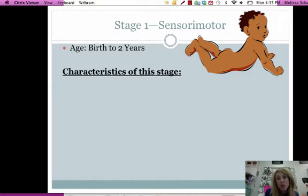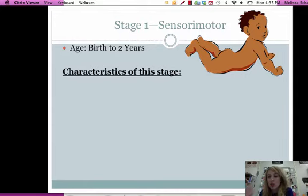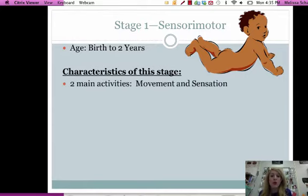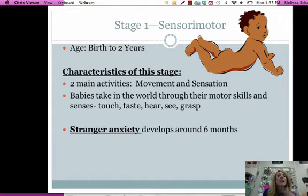So sensorimotor, okay? Basically, babies are trying to figure out the world and understand their world using their senses, right? And their motor skills, okay? Babies, everything goes in the mouth, right? So they're always trying to touch it or feel it or lick it. They're moving around, they're bumping into things, right? They take in the world through their motor skills and their senses. They grasp, right? And they touch you. And they might taste something and spit it out, right? They're trying to figure out what they like, what they don't like, what they understand based on their senses and their motor skills, okay? Now, some interesting things happen during this time period.